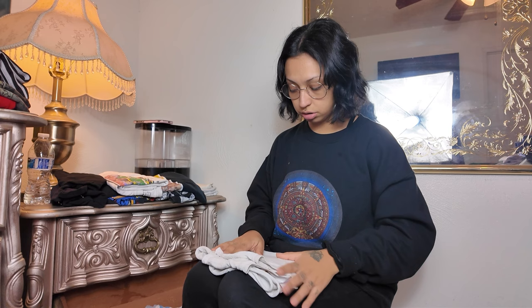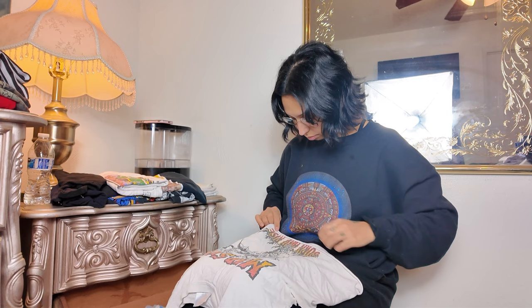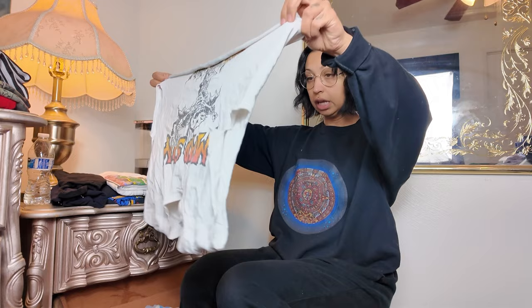This shirt has been in my closet forever. I used to listen to this band so much, also from like 2008. It's really, really old. It's all ripped up and all messed up. It's from 2010, so yeah, she is really, really torn.